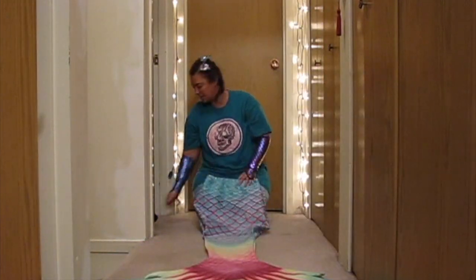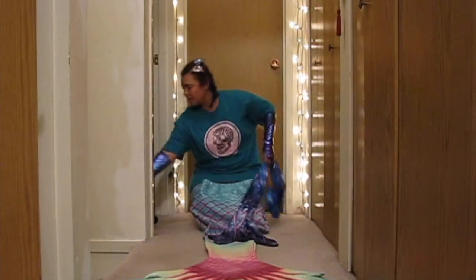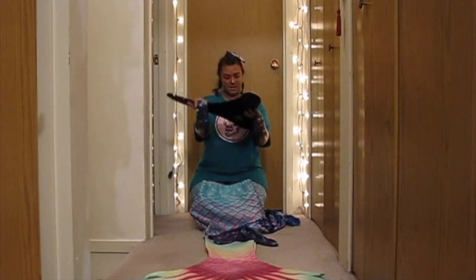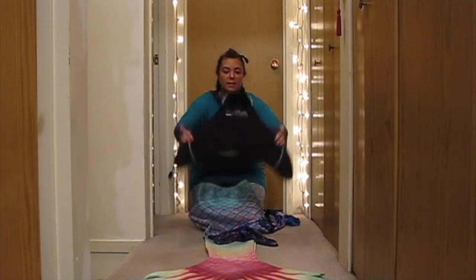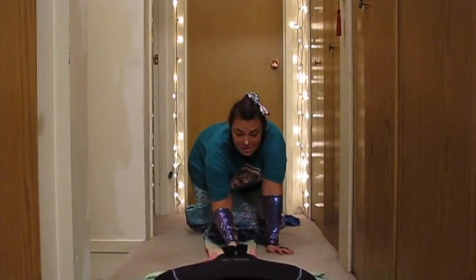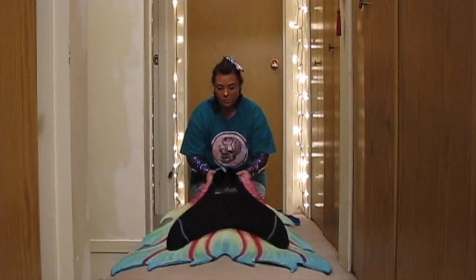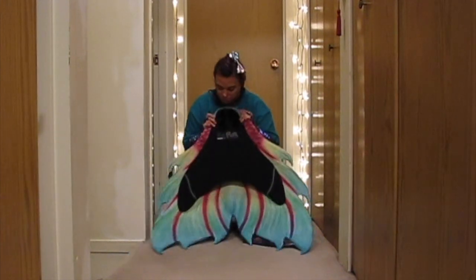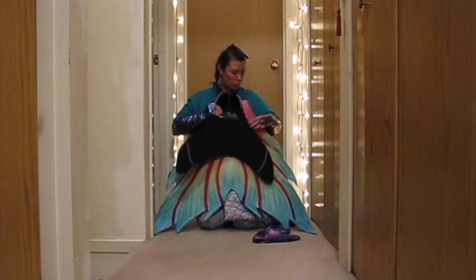So that is this. Now I have a monofin from Finfolk, and this obviously is not suited for this. This is not a monofin that you can wear in this, so that is why I have to go out and purchase a new one. The difference though is pretty crazy.